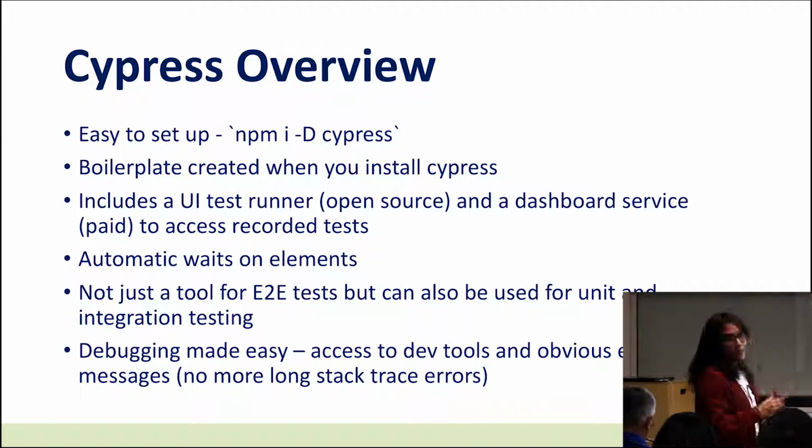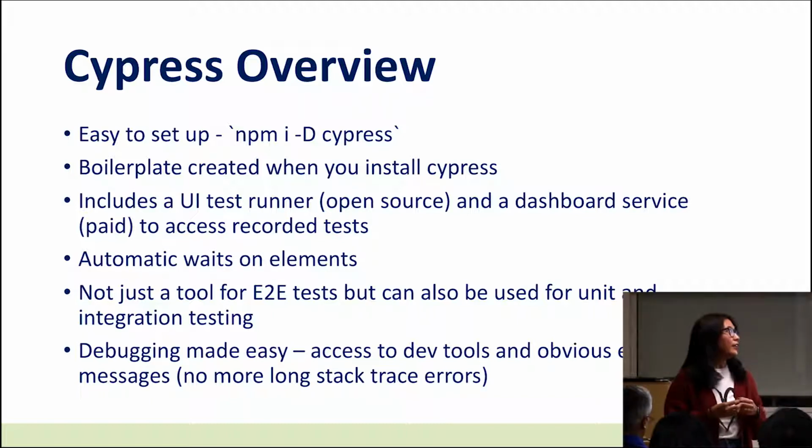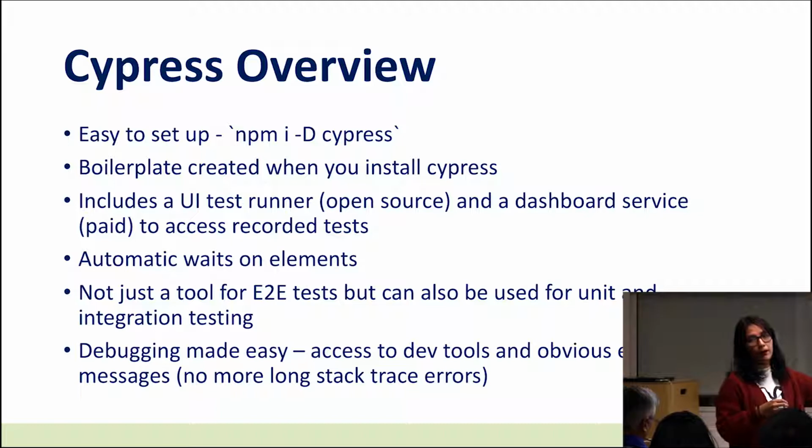So it's easy to set up. If you have Node or npm installed already, all you need to do is type npm i -D cypress. And when you install Cypress for the first time, it creates a boilerplate structure. Yes? What does -D mean? -D saves it as a dependency. You can install it globally if you do it as -g, but this is if you want to install it as a dependency in your project. Cool.